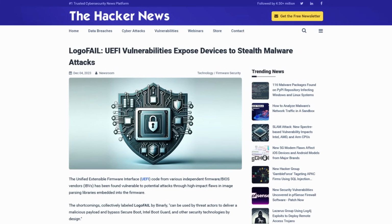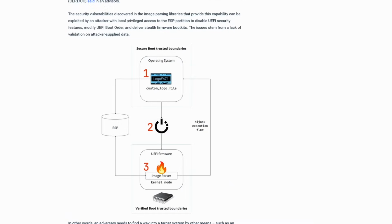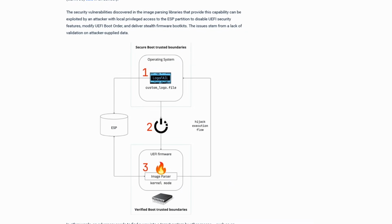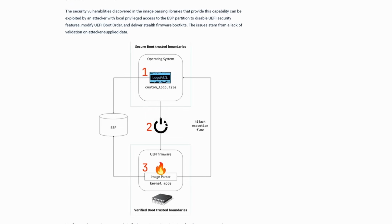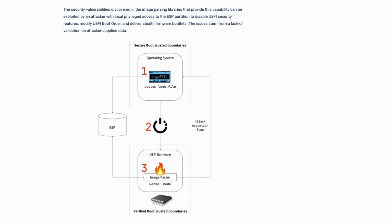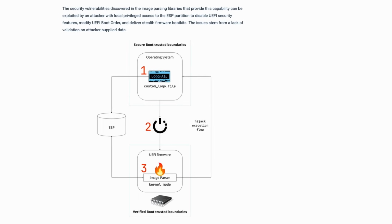So that's pretty interesting. Now, what it does is that it is using the image parser inside of the firmware. By storing an image on the UEFI system partition or unsigned parts of the firmware updates, you can exploit UEFI using exploits in the image parser.